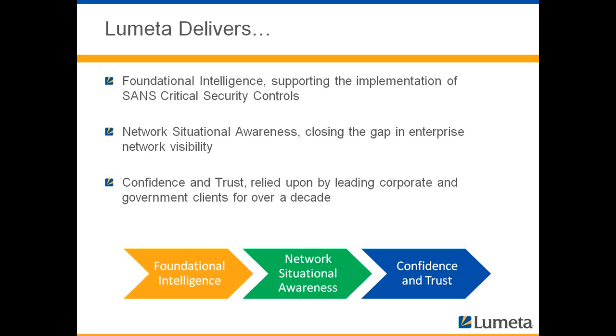Really, the point being that you can get that confidence and trust that our long-standing clients in both government and infrastructure, or in the corporate world, have relied on for over a decade, so that they can trust their network to do the business and move at the speed of business, Matt, as you described. So, Danny, with that? Yeah, great. Thank you very much, David.